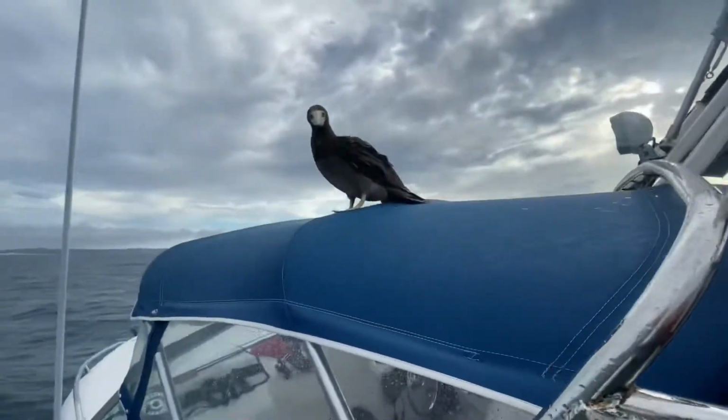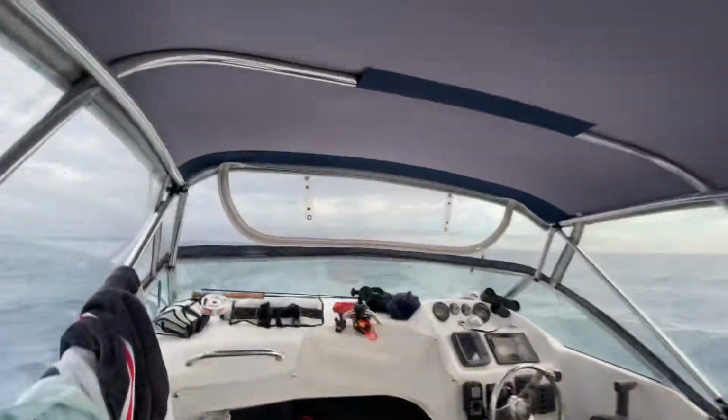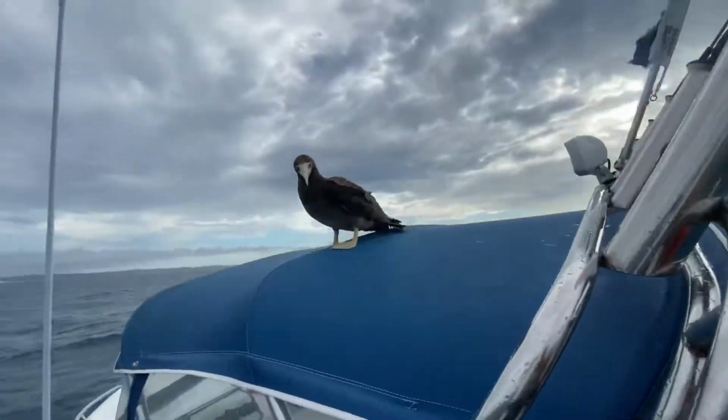Get off my boat! Get off! And I particularly didn't want it to poo on my bimini. That would be very hard to get off. You won't get off! He's a smart one.